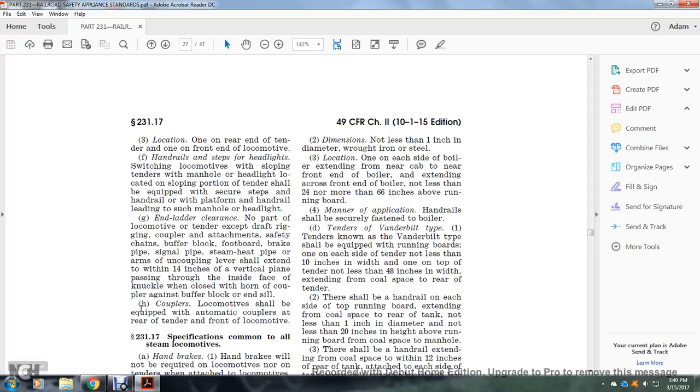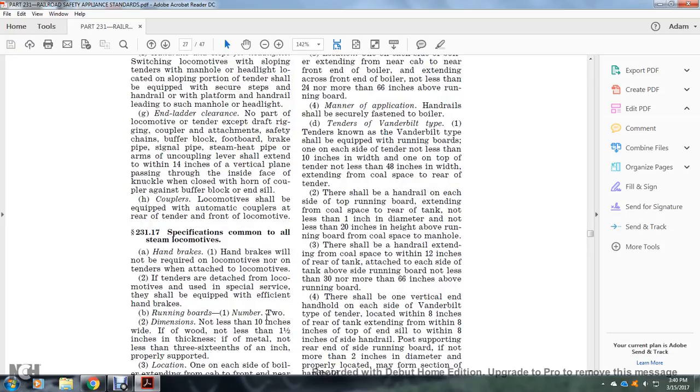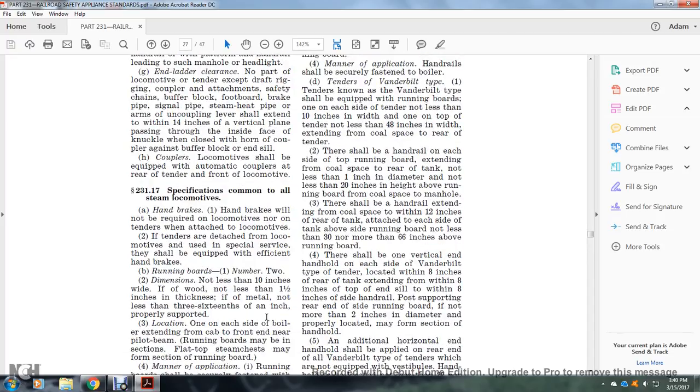H. Couplers. Locomotive shall be equipped with the automatic couplers at the rear of the tender from front of the locomotive. Alright, 231.17 specifications for common of all the steam locomotives. A. The handbrakes. Handbrakes will not be required for the locomotives nor on the tenders where attached to the locomotive. 2. If the tenders are detached from the locomotive, they should be used in special service. They should be equipped with efficient handbrakes.